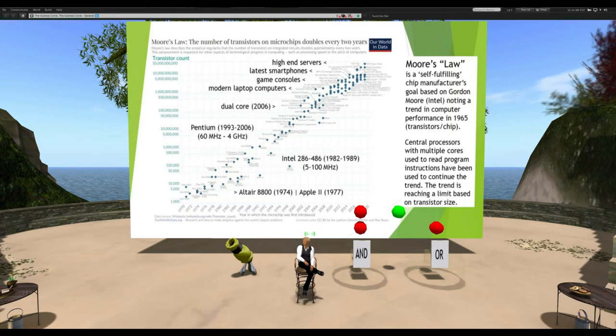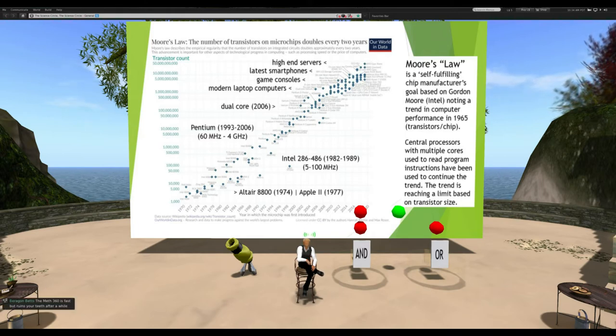The Commodore 128, which I happen to have one of in my garage, very slow, but hey, we thought it was fast back in those times.